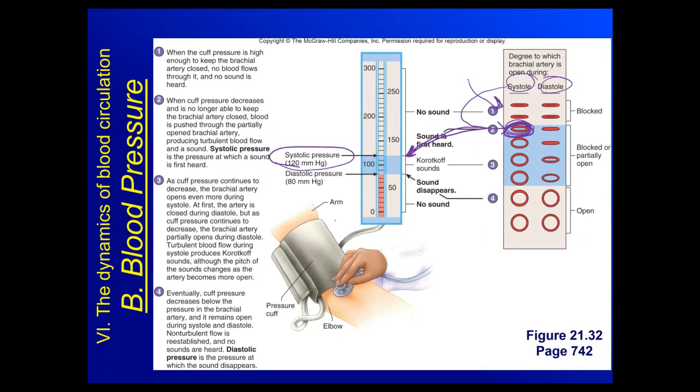Okay? Now, as you keep loosening that valve, eventually you're going to get to a point where there is no Korotkov sound. When that sound disappears, that's the diastolic pressure. That's when the heart is relaxing. As you release that cuff, the systolic pressure opens the vessel more and more, and eventually the blood vessel will open up even when the heart is relaxing. But since it's not completely opened up, you still hear the whooshing sounds. When you get to the point where there is no sound anymore, that blood vessel is open regardless of whether your heart is contracting or relaxing. So that's systolic contracting pressure and diastolic relaxing pressure.